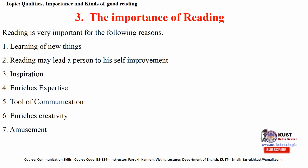The second importance is reading may lead a person to his self improvement. It is through reading that he may see the destructive effect of following a life of evils and sins. He may realize the shortcomings of his personality. After reading a good book, he may give up his bad habits and may become a morally sound person.